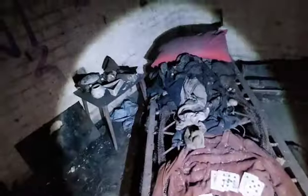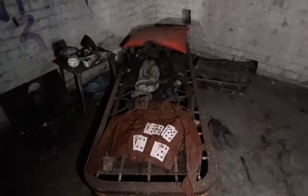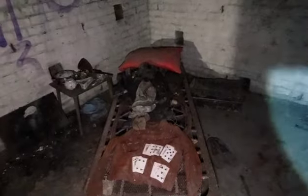God, I've just tripped over their glass. Oh, my God. Some shoes there. Oh, look. Hang on, I'm just going to have to get the, like, washing bucket thing, isn't it? Yeah, that's better. I've got the lighting better now.